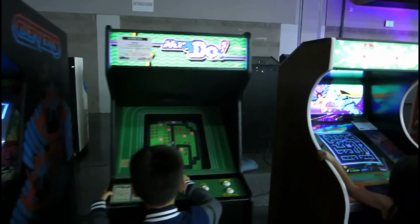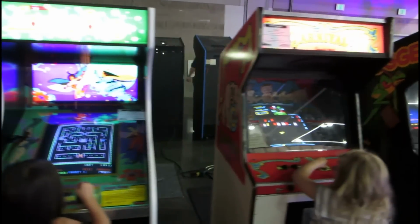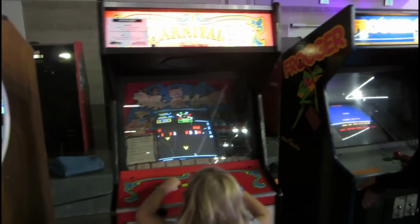This was kind of adorable. I saw these three kids all playing three machines here, and they're just barely tall enough to even see the monitor.